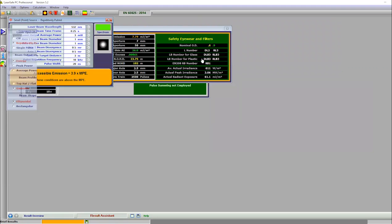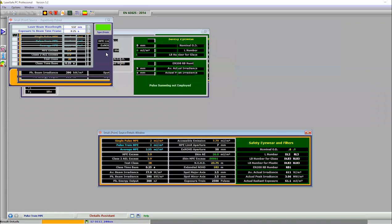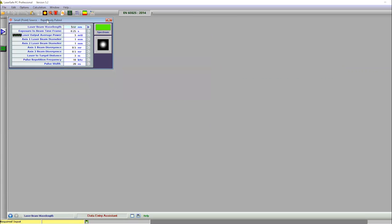Right. Now, come on, baby. There we go. We'll take this away here. I don't know how you guys are doing, but my screen is running very slowly at present. I'm going to restart the calculator. Okay. Oh, come on. There we go. The calculation is running very, very slowly on this. I do apologize, so I'll restart the calculator.